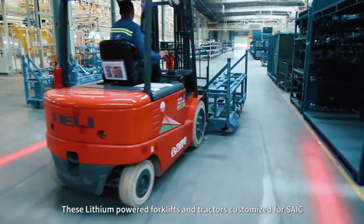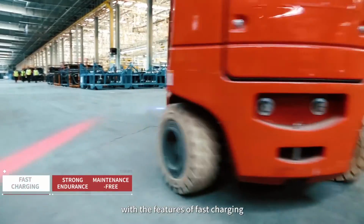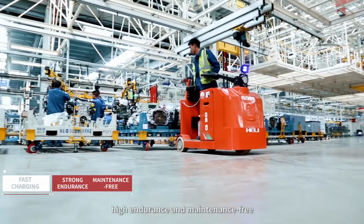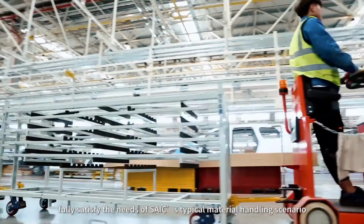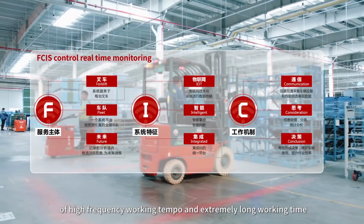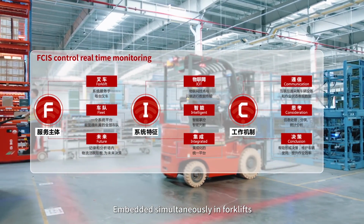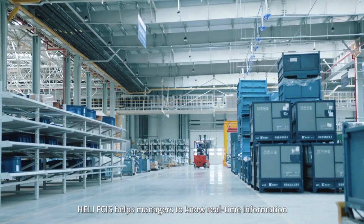These lithium-powered forklifts and tractors customized for SAIC with the features of fast charging, high endurance, and maintenance-free, fully satisfy the needs of SAIC's typical material handling scenario of high-frequency working tempo and extremely long working time. Embedded simultaneously in forklifts, HELI Fix helps managers to know real-time information.